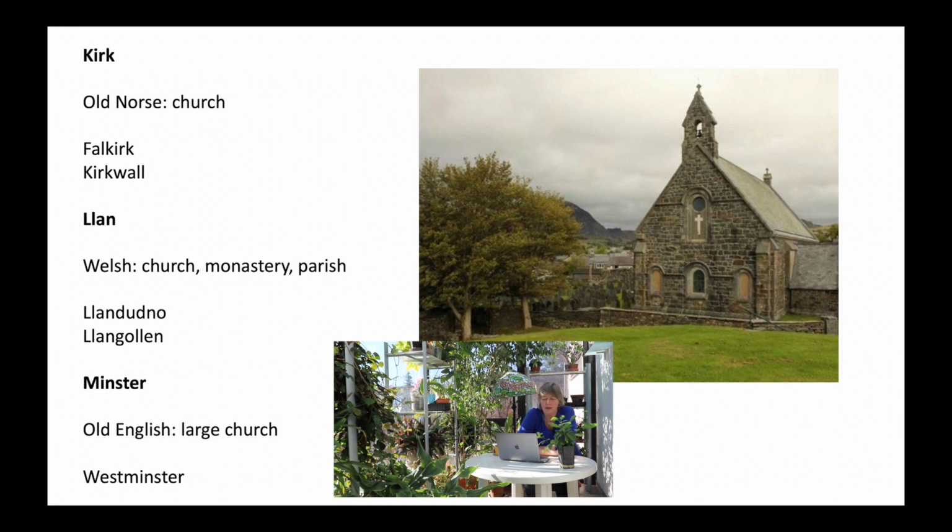In Old English, a large church was called a minster. So Westminster, for example, is the West Cathedral, the West Large Church, and this is actually referring to Westminster Abbey or any large church that stood there before.